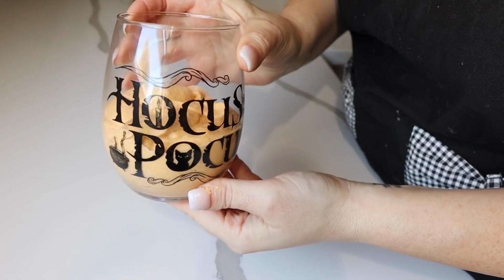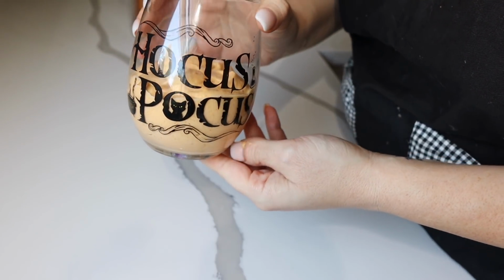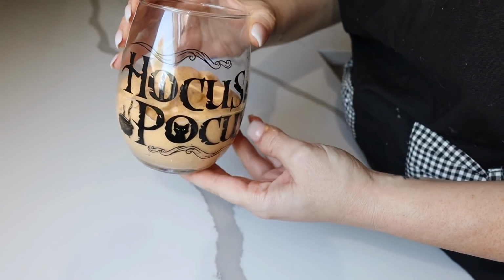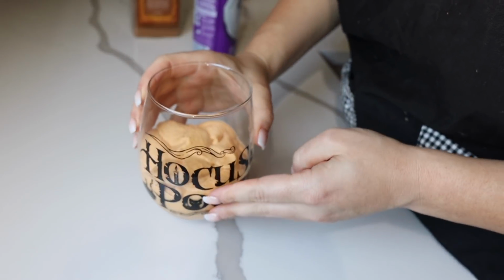All right, so we have them all filled. I honestly, guys, just spoon them in. Skip that bag step. That was a party foul on my part, trying to be bougie. But anyways, now you can see we have our cup filled.